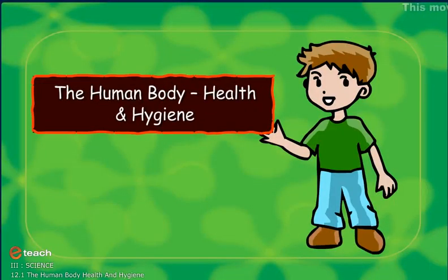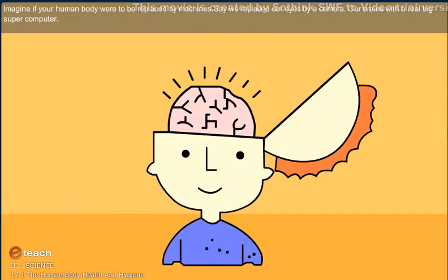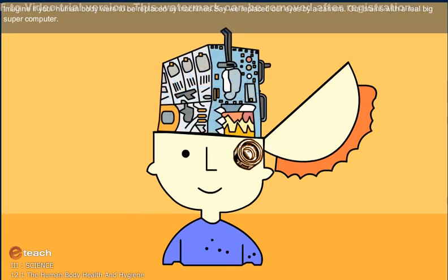The human body, health and hygiene, learning about our wonderful bodies. Imagine if your human body were to be replaced by machines. Say, we replaced our eyes by a camera, our brains with a real big supercomputer.